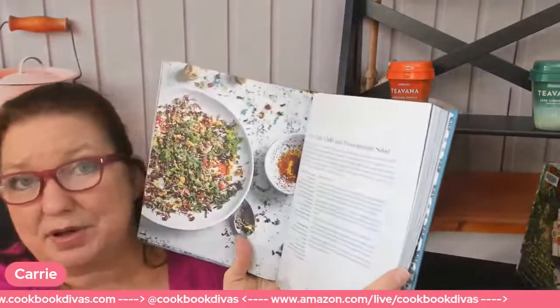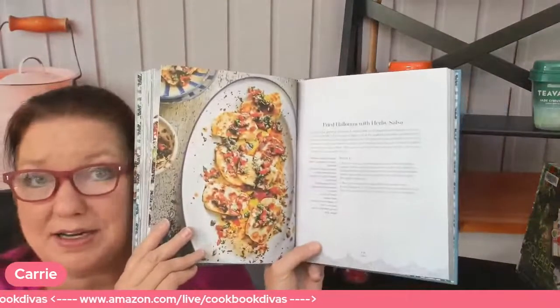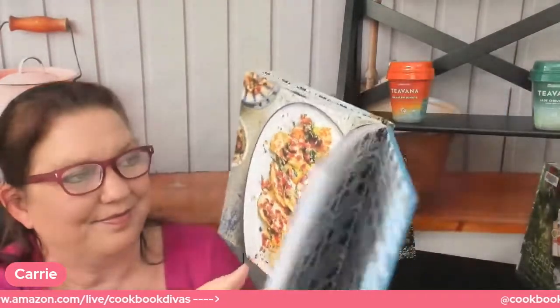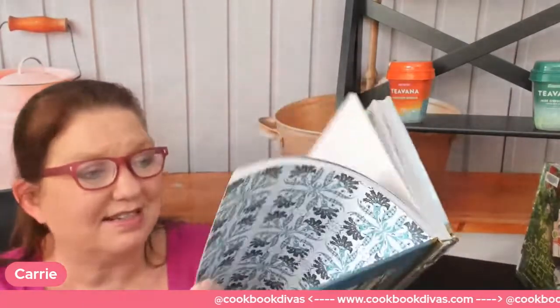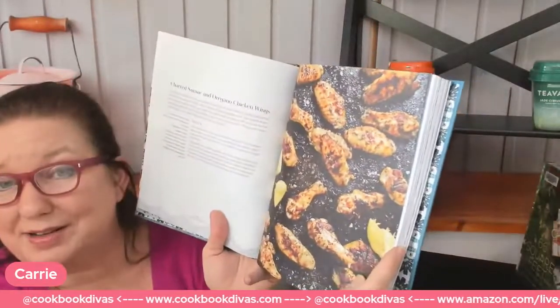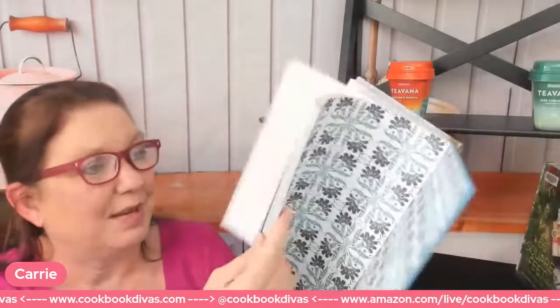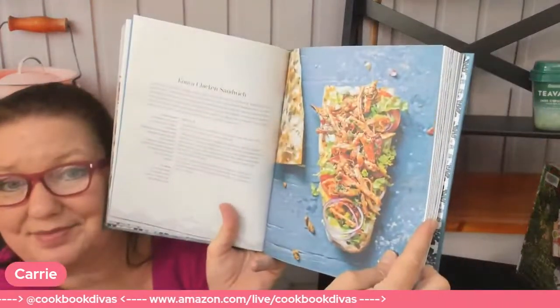Rice, kale, chile, and pomegranate salad. Here's a beautiful fried halloumi with herby salsa. Here's the meat chapter. Lamb is Turkey's most popular meat, from stews to sizzling kebabs. And here's charred sumac and oregano chicken wings. Let me know if you have any questions about this cookbook. Konya chicken sandwich.